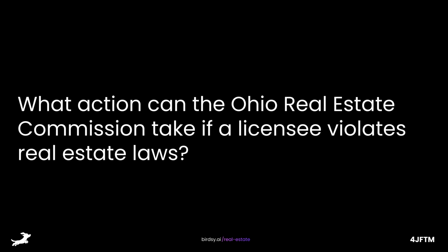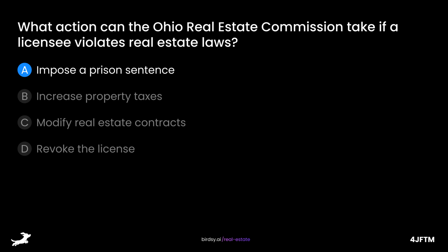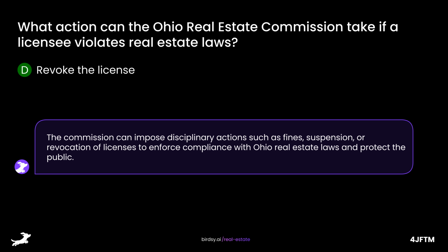What action can the Ohio Real Estate Commission take if a licensee violates real estate laws? Is it A, impose a prison sentence, B, increase property taxes, C, modify real estate contracts, or D, revoke the license? The answer is D, revoke the license. The Commission can impose disciplinary actions such as fines, suspension, or revocation of licenses to enforce compliance with Ohio real estate laws and protect the public.